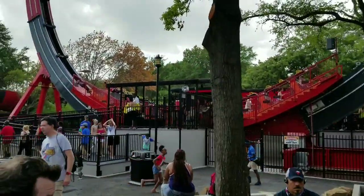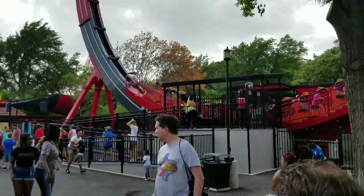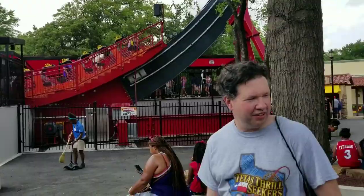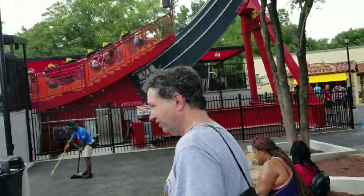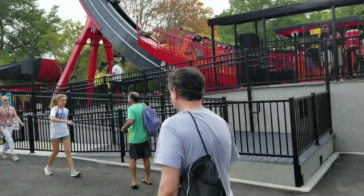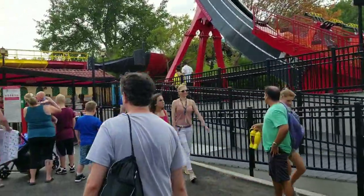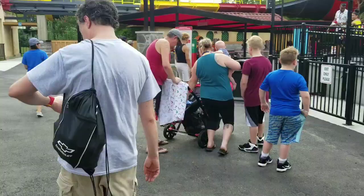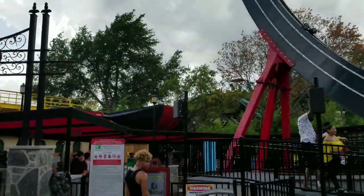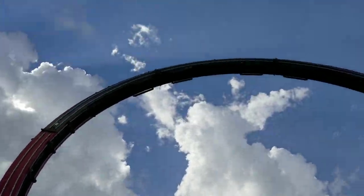Headed in for another ride on El Diablo. There it is right there. My friends Mike and Jeff, all of us together. And I do like the theming on this ride. It really is well themed. 100-foot tall Larson loop right there.